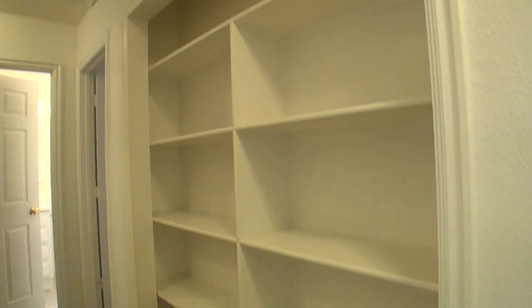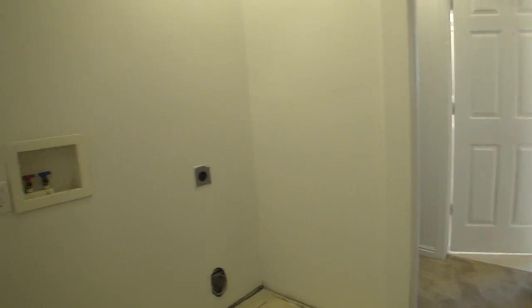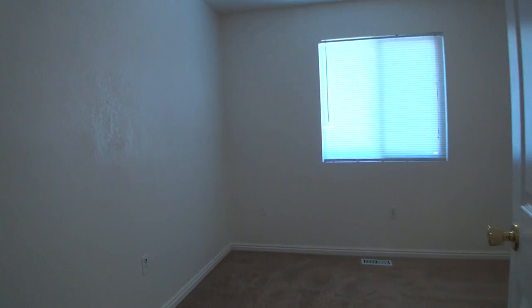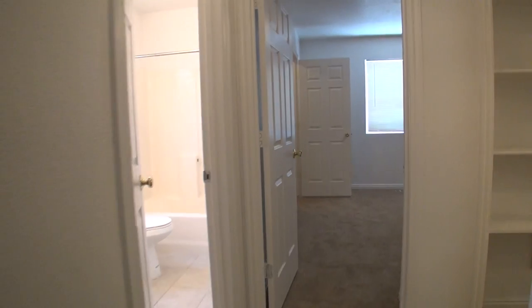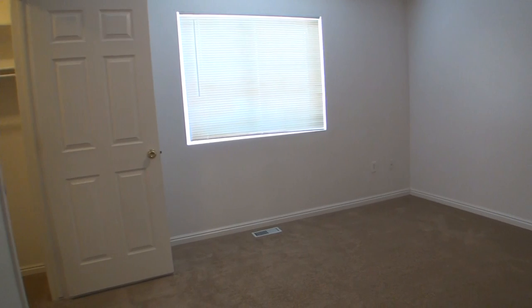Alright, we've got a closet, lots of built-in shelving. Directly across from that, we have hookups for our washer and dryer. To our left, we've got our first bedroom. And here we come into our second bedroom. This one's larger than the first.